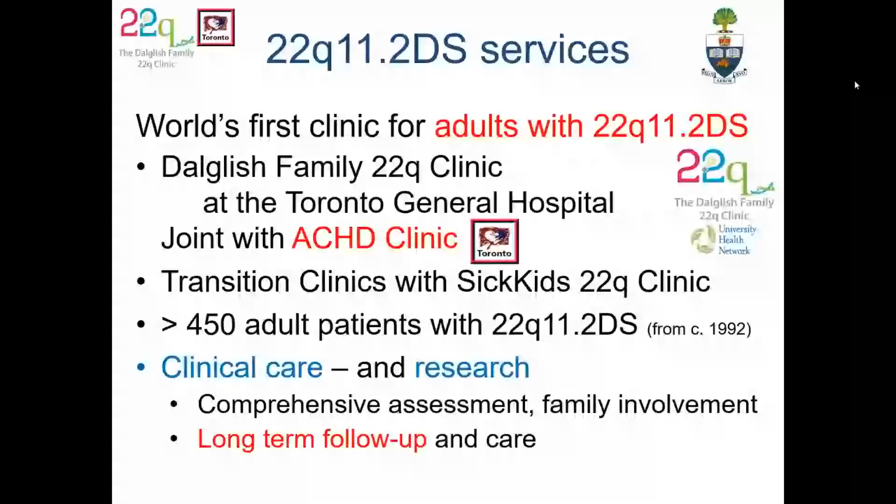So what we provide at our multidisciplinary clinic, which is the world's first clinic for adults with 22q, at the Toronto General Hospital, the Dalglish Family 22q Clinic, that we operate jointly with the ACHD Clinic, and particularly with Dr. Oxlin, and we do transition clinics with the Sick Kids 22q Clinic. We've seen over 450 adults with 22q, so we have the world's largest experience with patients with 22q. We provide both clinical care and research, both clinical and basic, especially genetic research through our clinic. We provide comprehensive assessments and family involvement and individualized care and long-term follow-up.